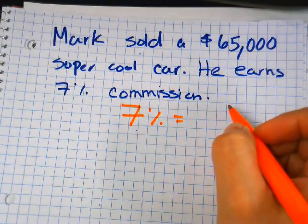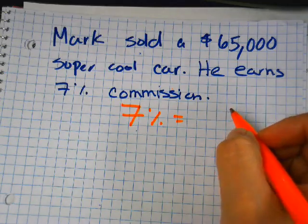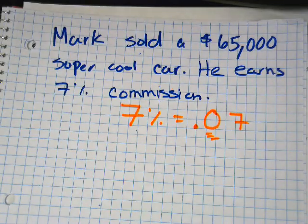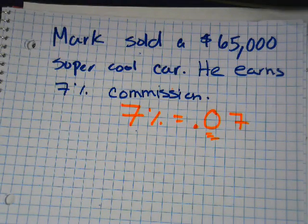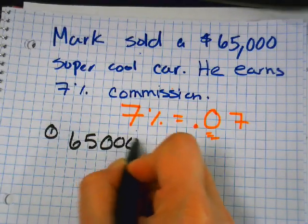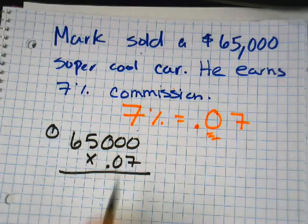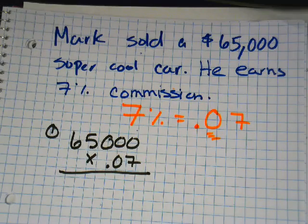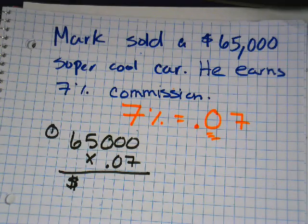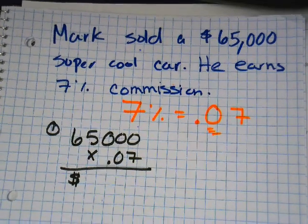7%. How do I write 7% as a decimal? 0.07. So we're going to type this in, everybody. Step 1 is 65,000 times 0.07. So type it into your calculator. When you type it into your calculator, which you need to do, don't just wait for us to give you the answer, because when you take your test, you're not practicing enough, so you mess up.